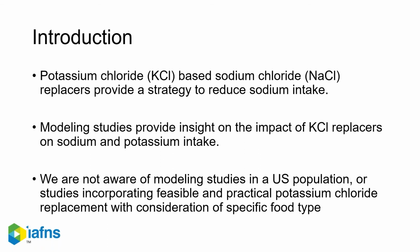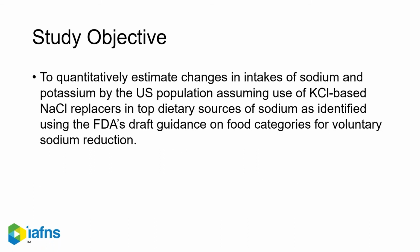Previous modeling studies provide insight on the potential impact of potassium chloride replacers on sodium and potassium intake. We are not aware, however, of any such modeling studies that have been conducted in a US population or studies incorporating feasible and practical potassium chloride replacement with consideration of specific food type. Potassium chloride replacers may impart a bitter taste, as Janet noted, and due to this and other factors, the same level of use across broad food categories may not be a reasonable assumption.